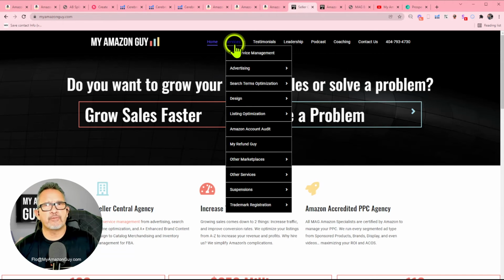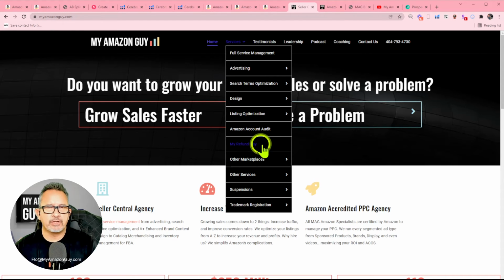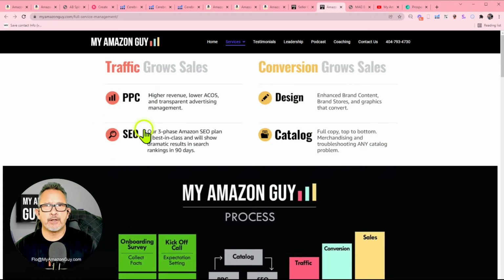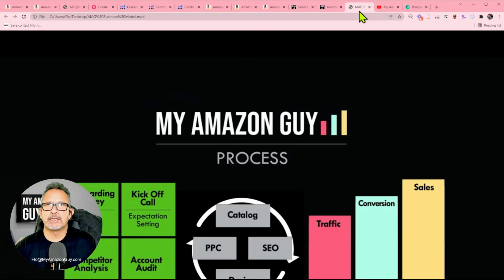The services we offer as a full-service agency include advertising, designs, refunds, trademarks, but really the core components of our process are represented right here. The first two have to do with driving traffic and sales to your listing, and we do that through effective pay-per-click and SEO. No one can touch us in our pay-per-click and SEO strategies. Second has to do with converting those people once they visit your listing, and we do that through effective design and cataloging. This infographic describes our sales process in a nutshell.